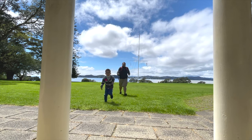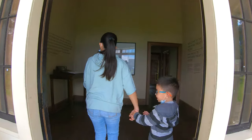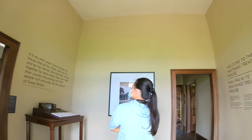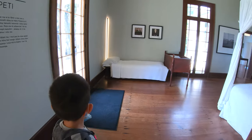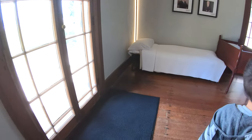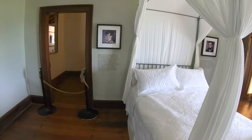The fourth oldest house in New Zealand. Look at the bed. We discovered more of the history as we entered the treaty house. It is the home of James Busby, who is the first representative of the British Crown in New Zealand.